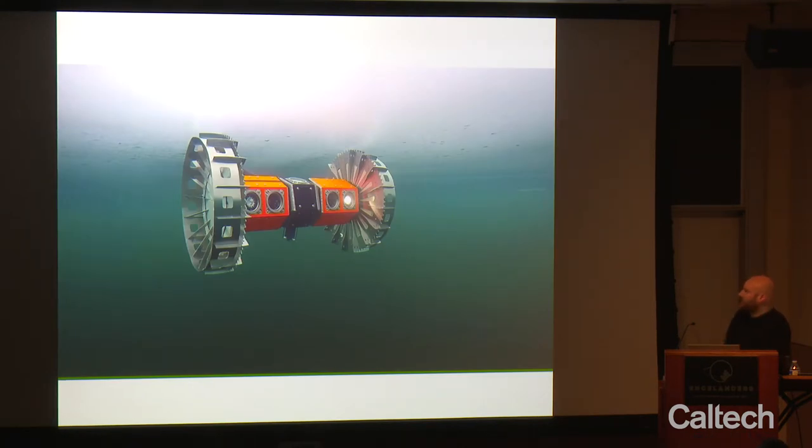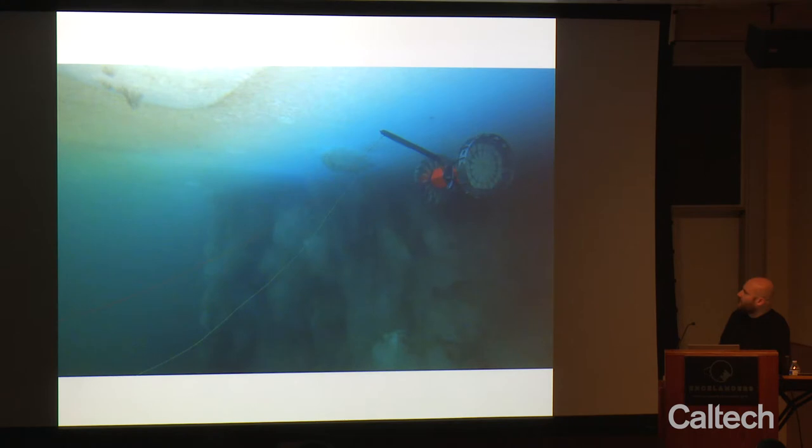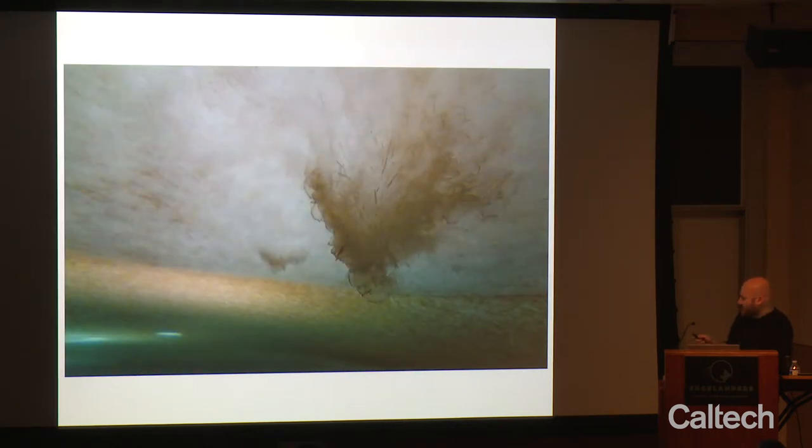Here is the new version of the rover underneath the sea ice on the sea ice deployment. And in fact, you can see here that you have this brownish ice algae material actually visible underneath the sea ice. And if you zoom in, you can see it even more clearly. You see this little ice growth filled with this brownish material, these ice algae.